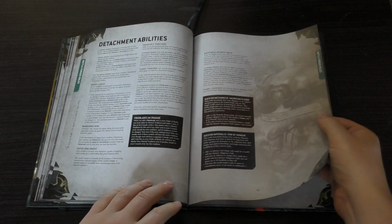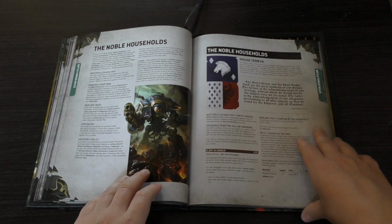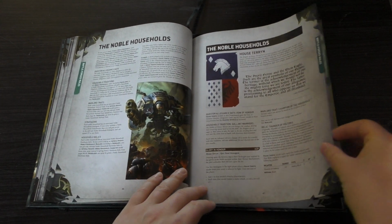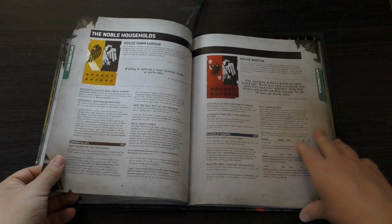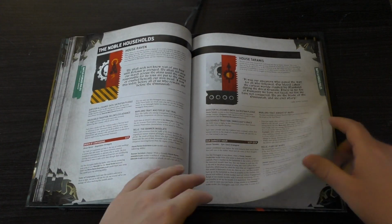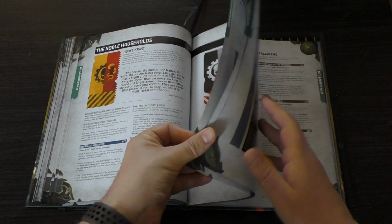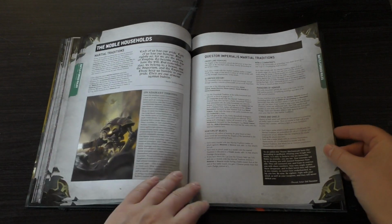You've got detachment abilities, got Knight Lances, Wandering Hero, Noble Households. So then it goes through the households. So you've got House Turin, House Griffith, Cadmus, Hawkshroud, Morton or Mortan. You've got Raven, Tyrannus, Crast, Vulca, and that's it. So a fair chunk just focusing on the different households.